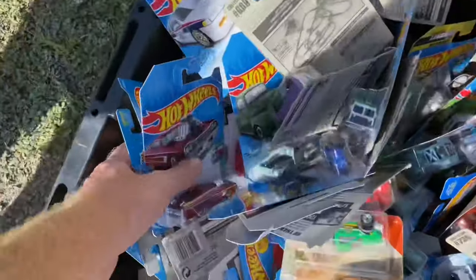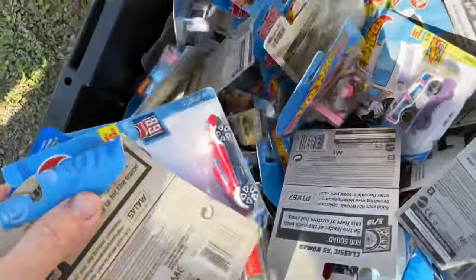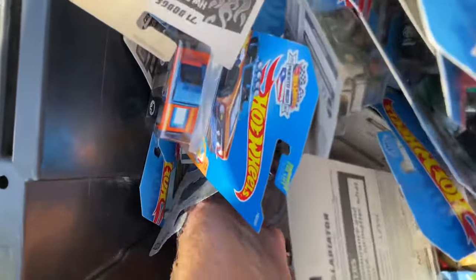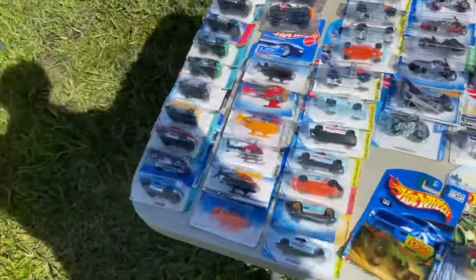Trying to find one that I don't have already. Hey. See if we can find 3 for $5.